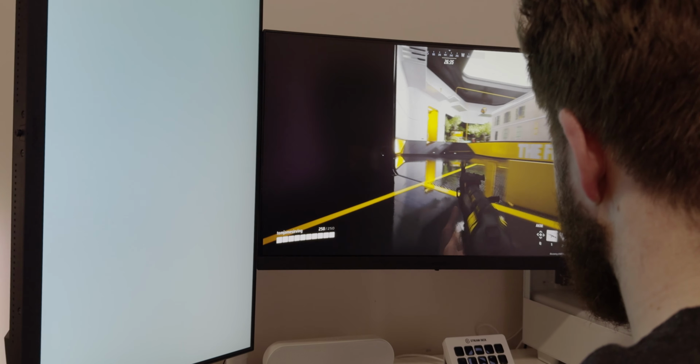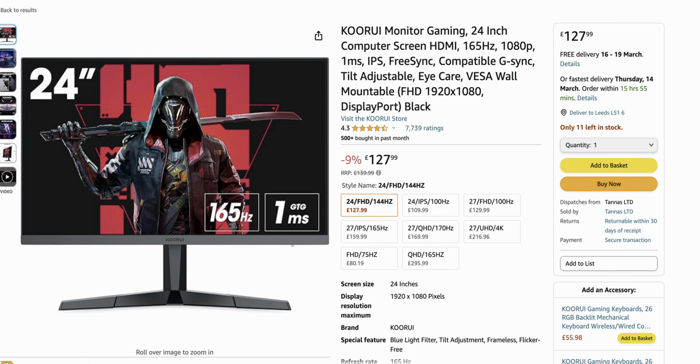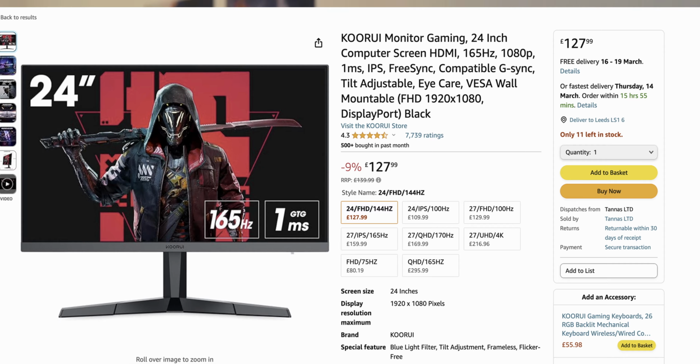So if you're looking for a good gaming monitor, it's 1080p, 24 inches, 170Hz through DisplayPort, and has 1 millisecond response time. And to be fair, even though it is a VA panel, it still looks really good and has minimal ghosting as well. However, there is an IPS model which is £135 I think, and I would absolutely recommend going for that one instead because I've heard much better reviews about that one. Better screen quality and better ghosting as well.